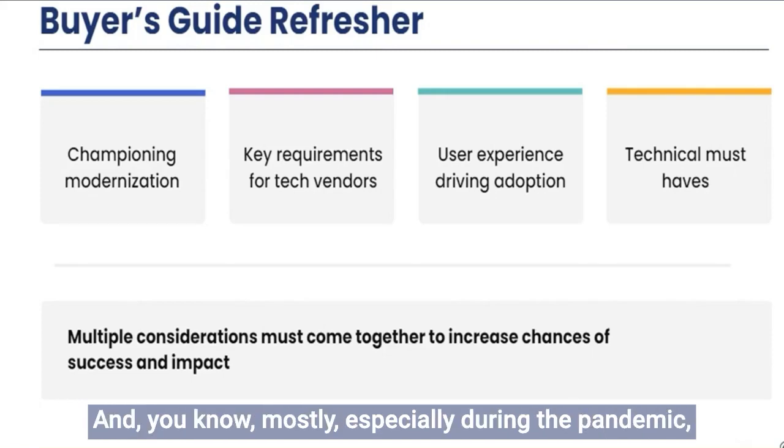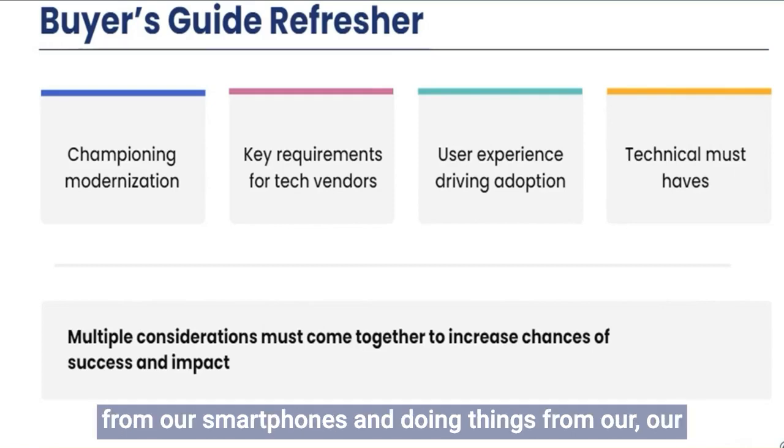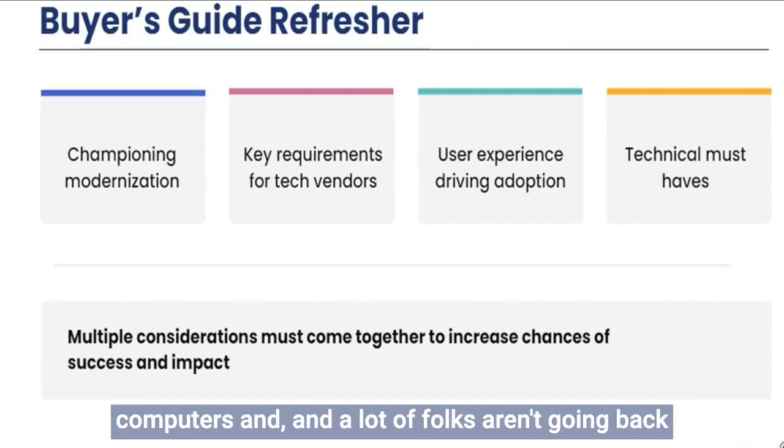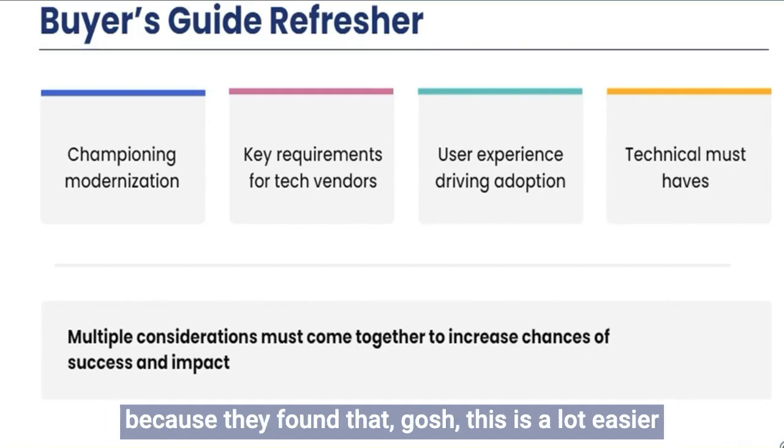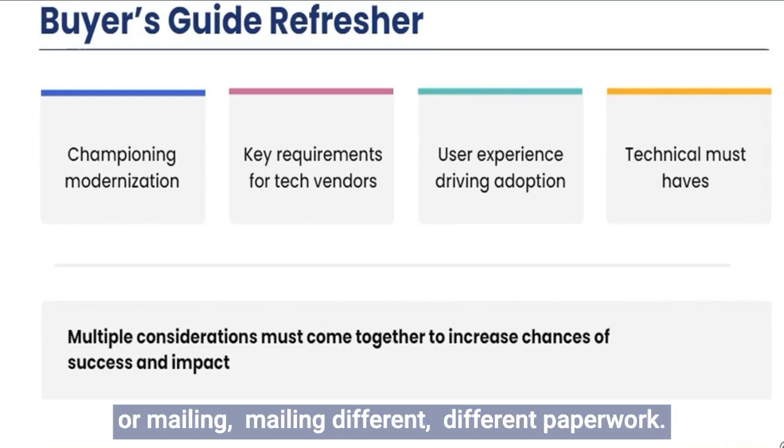Especially during the pandemic, a lot of us got really used to doing things from our smartphones and our computers, and a lot of folks aren't going back because they've found it's a lot easier than spending half a day taking a trip down to a particular office, or phoning in, or mailing different paperwork.